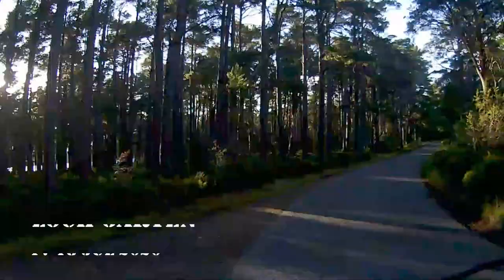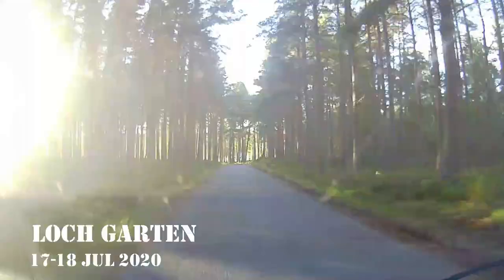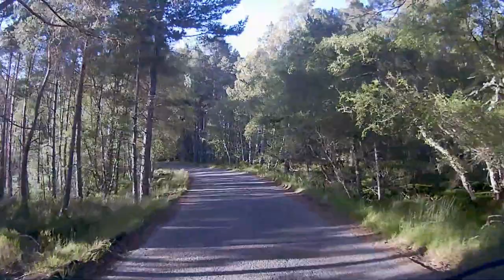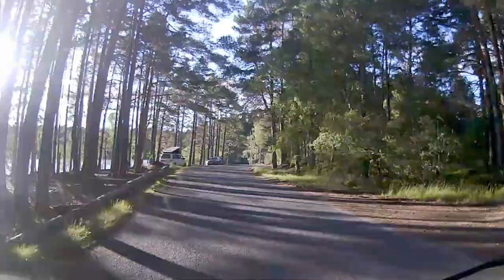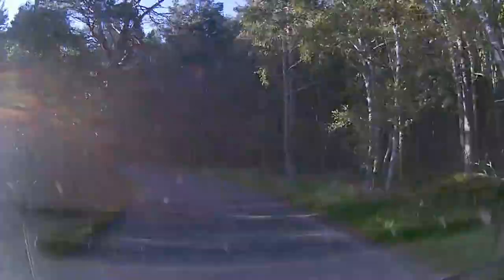Loch Garten. It's a large highland freshwater loch near Boat of Garten. It's in the Strathspey area of the Cairngorms National Park, Scotland. It is surrounded by the tall pine trees of the Abernethy Forest, a large area adjacent to the loch, part of which is an RSPB nature reserve.